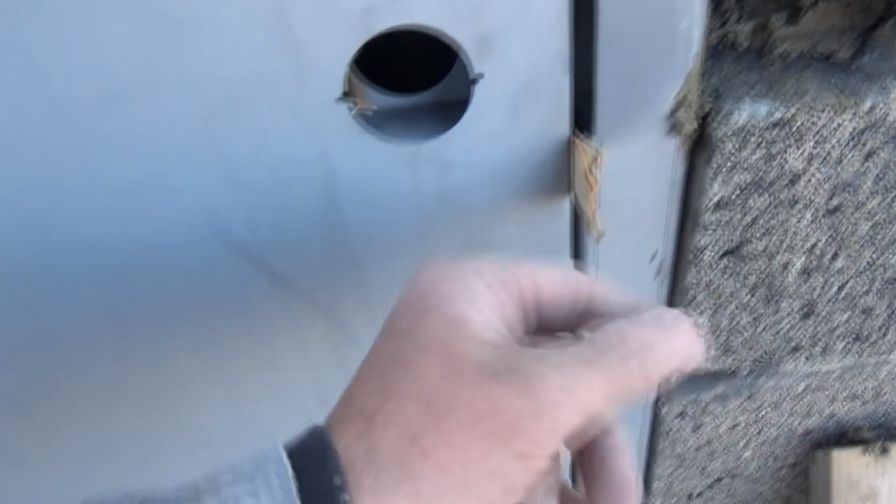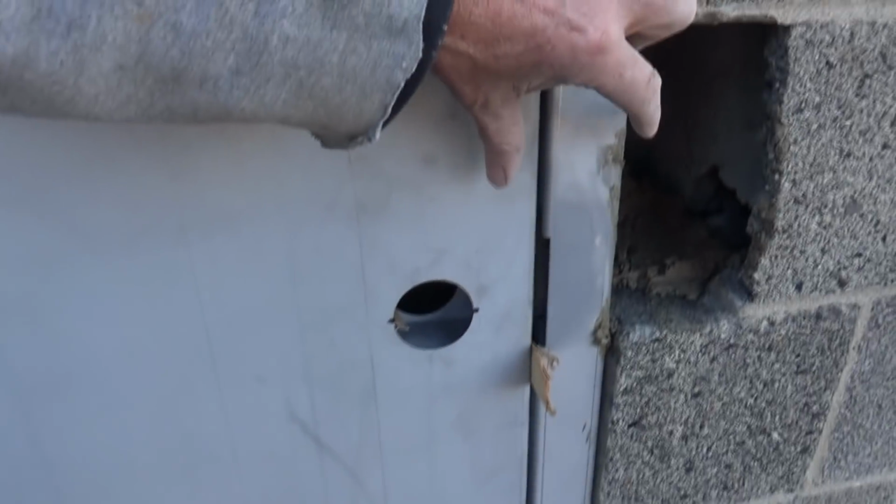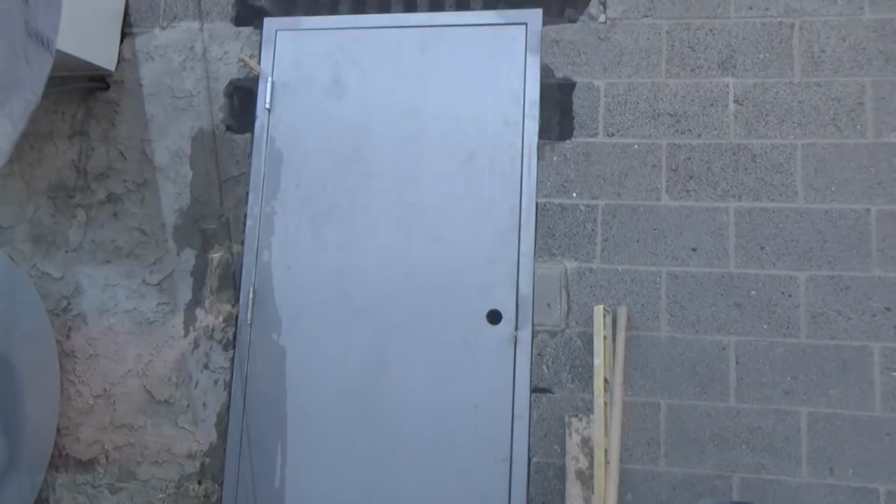As you can see, I'm filling in around the door. I got it filled in. I got this shim against the door too. We don't want this thing expanding, so make sure you keep a shim against the door when you're doing this.